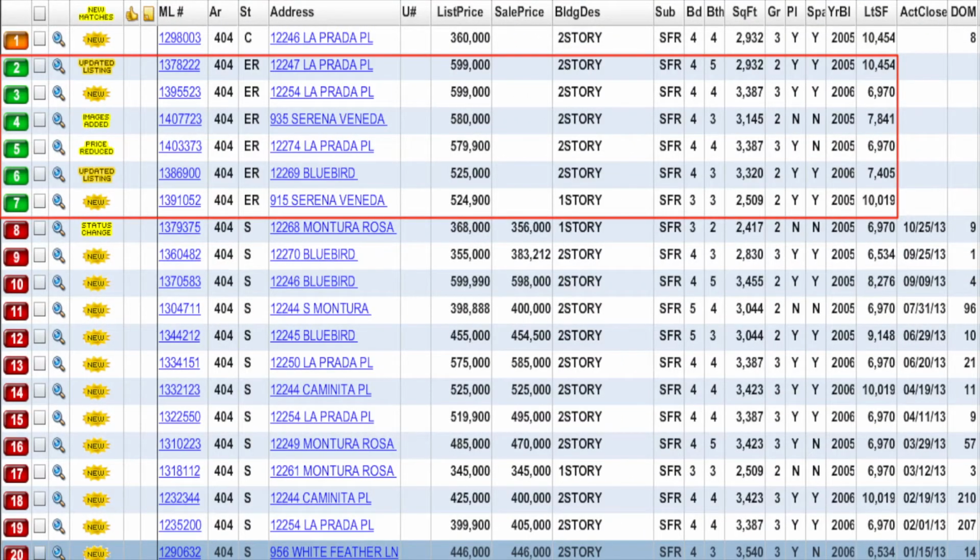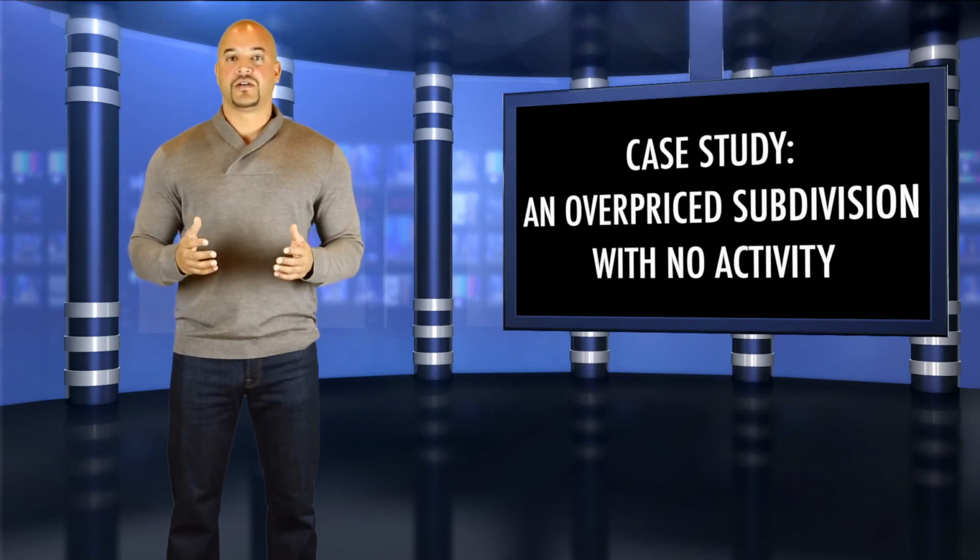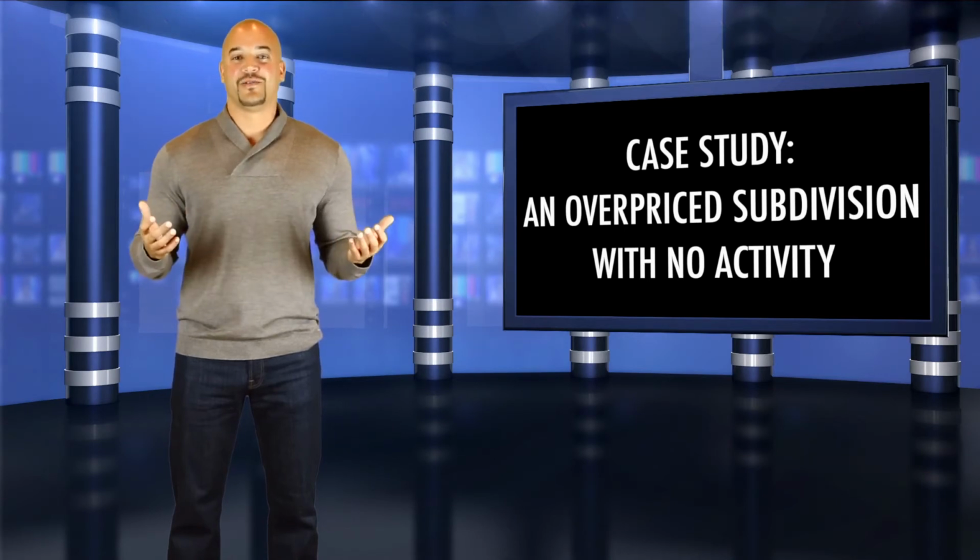activity. In fact, let's take a look right now at Palomar. You can see on the screen right now the entire comps in Palomar. Of the 7 homes for sale right now, only 1 is under contract. Seriously, only 1. And look at the price. It's under contract with a list price of $360,000. Now, this is a bankruptcy sale that requires a bank approval. I have a difficult time believing the bank will approve this price, but you never know anymore.